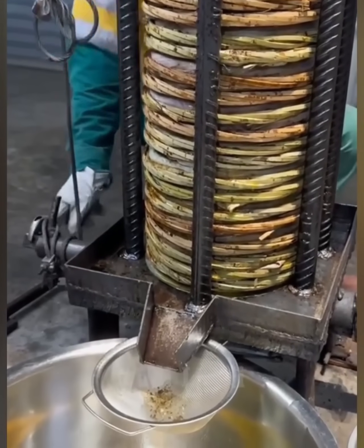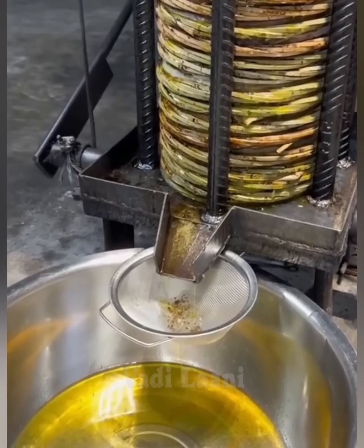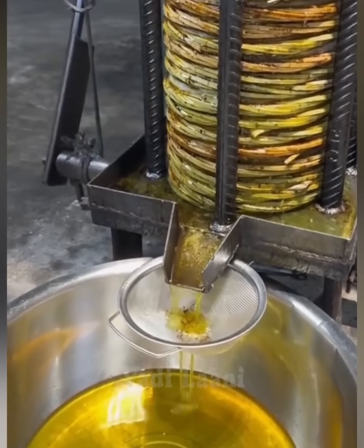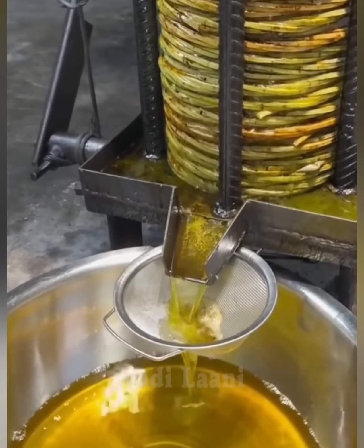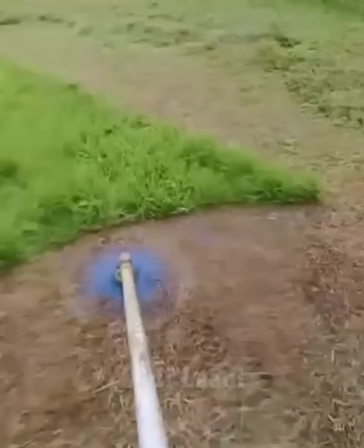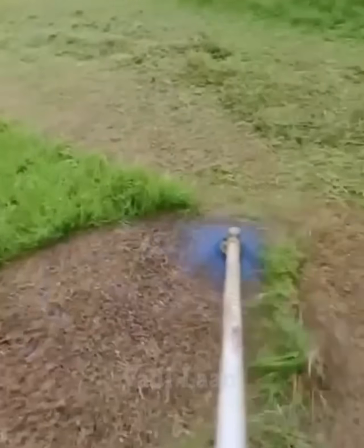This manual press is designed for cold pressing of olive oil. You probably need to be a real professional to mow the grass so accurately with such a gasoline trimmer.